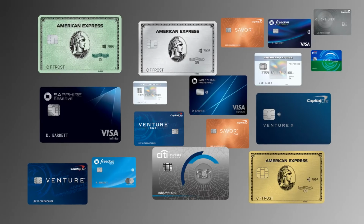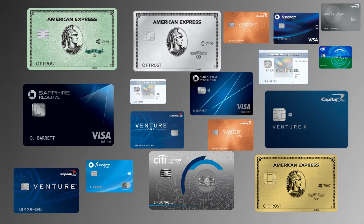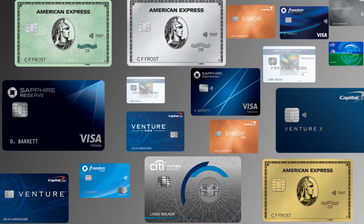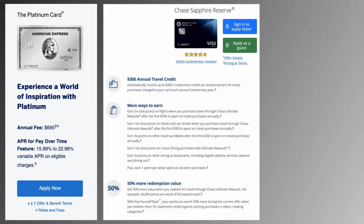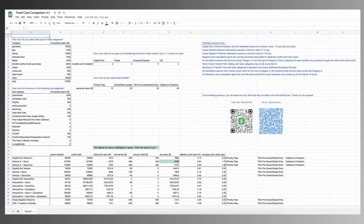There are a lot of travel credit cards on the market right now, and it can be a lot of work trying to figure out which ones are likely to be the most beneficial to you based on your own spending habits. Having to keep track of everything from high annual fees to complicated rules for getting points and statement credits to transfer partners and travel benefits and so on, it's really all kind of a mess to sort through. So I put together a fairly straightforward spreadsheet that will do all of that calculating for you so you never have to think about this again.